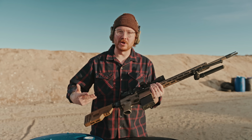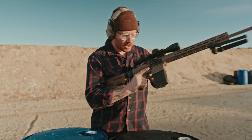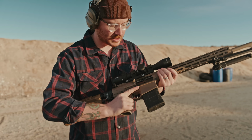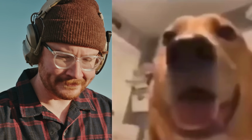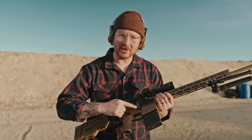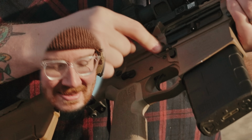Bolt release, super cheap, okay? Those probably cost them like $1. And then we do have our ambi bolt release that actually works, and our non-ambi mag release. Did I say mag release for this? I meant bolt release. Did I say bolt release? I think you said, I don't remember.